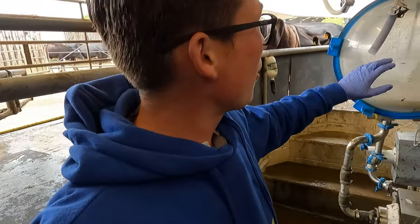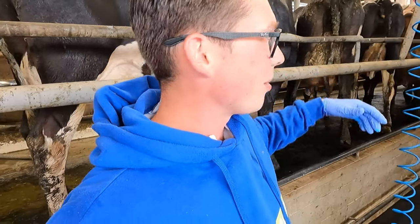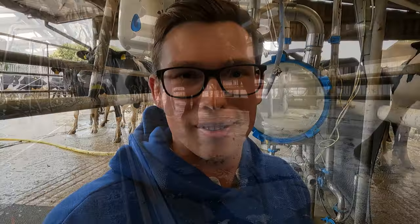Right, so this here, this is where all the milk goes. So as you can see, all the clusters are going on, all the milk is happening when they're on. I'm just getting in the way. Yeah, all the milk comes up along here and into here, and I think it goes into the bulk tank.